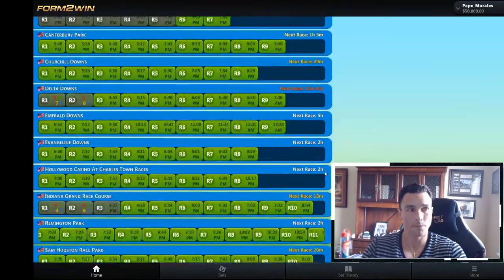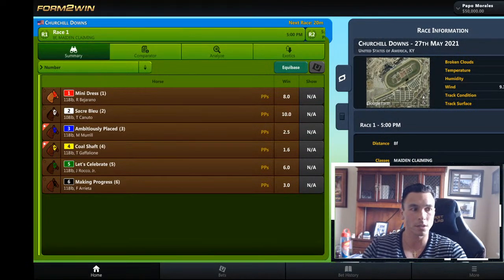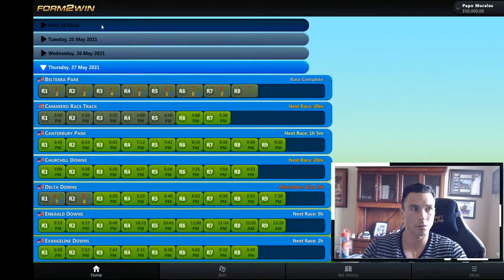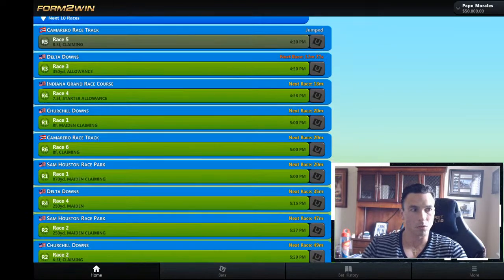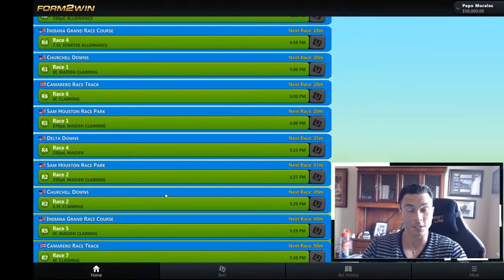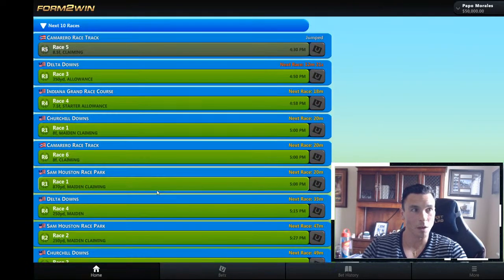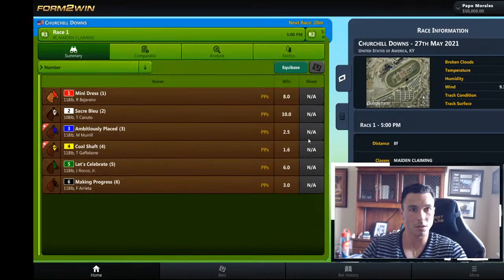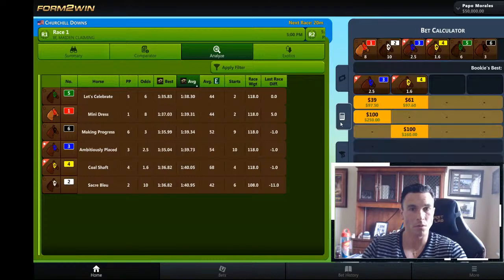Let's go to a live race. We won't have odds on Churchill. Well, that's a quarter horse race. You can look at quarter horse races using Form to Win. I was going to show you sim bets, but it's hard to do it without odds. Okay, so the sim bet option is also built into the app.